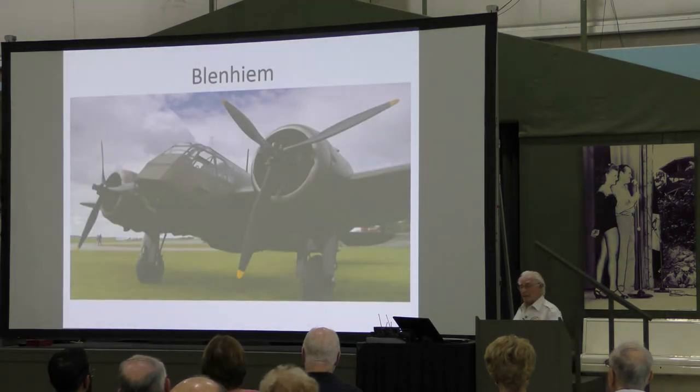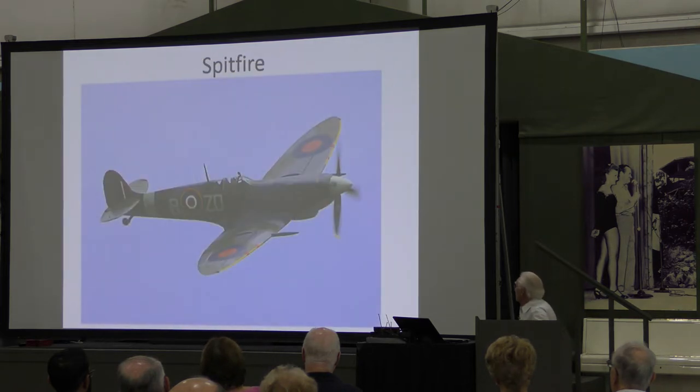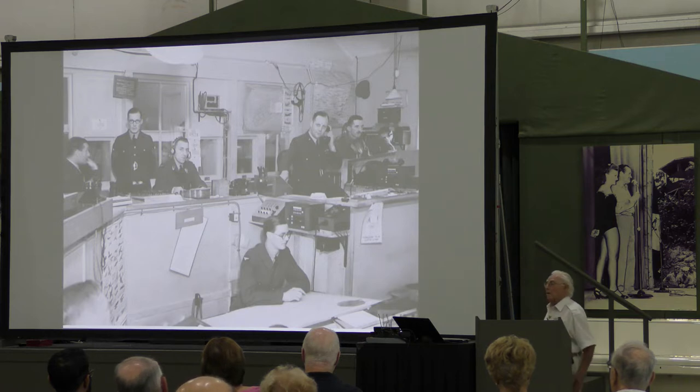This is some of the type of aircraft that we had. This is what they call a Blenheim, our most prominent bomber that we had. We have the Hurricane, the Spitfire, and the Mosquito. And this is a war room of the RAF where they controlled the RAF aircraft, especially down in Northolt.